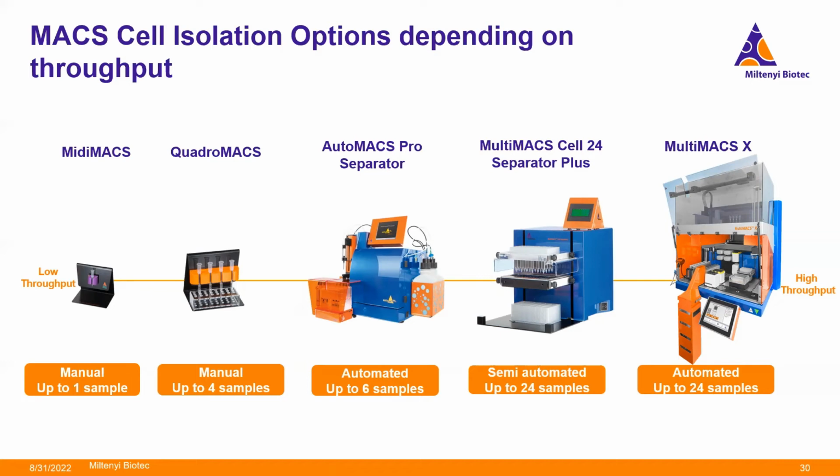And then there's the MultiMACS 24 and the MultiMACS X, both of which process up to 24 samples. And the only difference between those two is that the MultiMACS X is fully automated and is basically like the MultiMACS Separator Plus here, but it's surrounded by robotics to do the work. And all of these options can be used to isolate any of your cell types of interest.